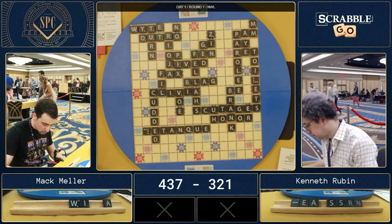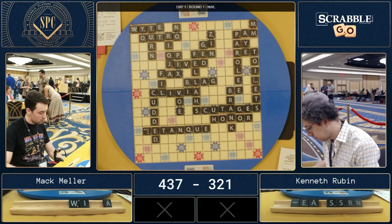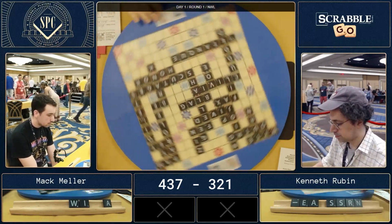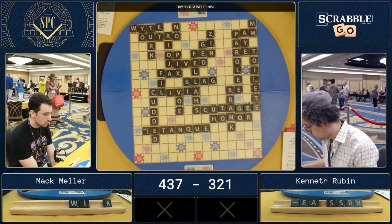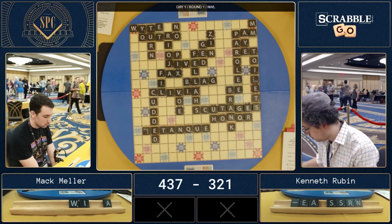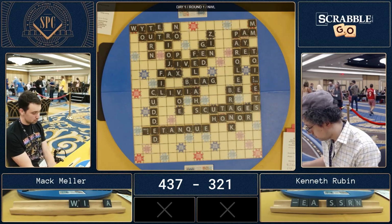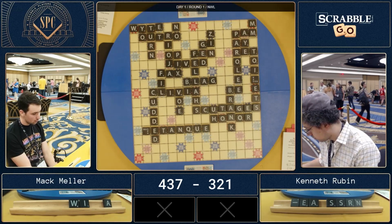Mac going to drop down WYTE now after the lost turn from Ken. Ken will get to make one play, and then I'm sure Mac will go out next turn. But White, 45 points for him, puts Mac ahead 437 to 321. And Mac is going to end up with about a 100-point victory in a game that, just up two or three turns ago, he seemed dead.